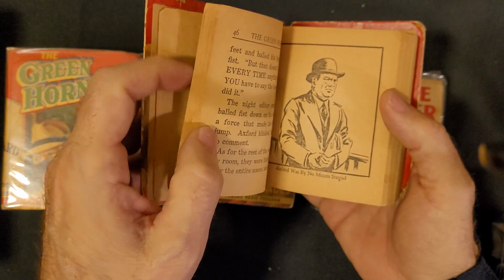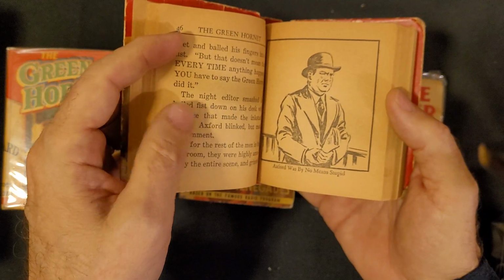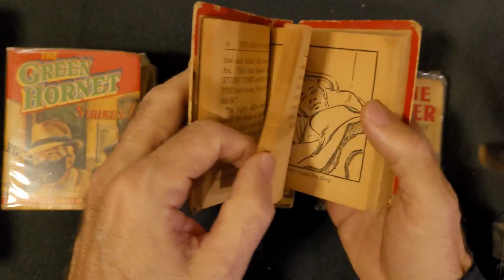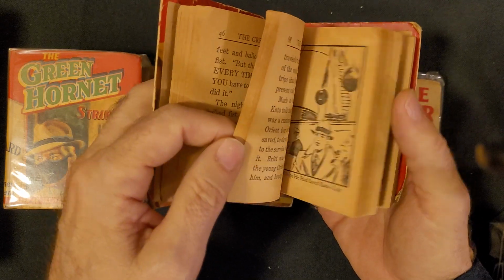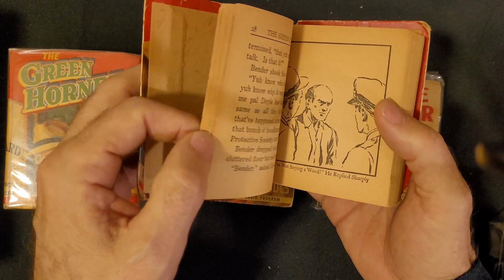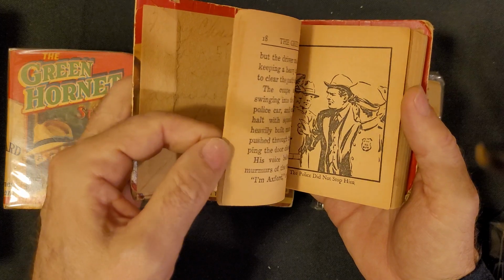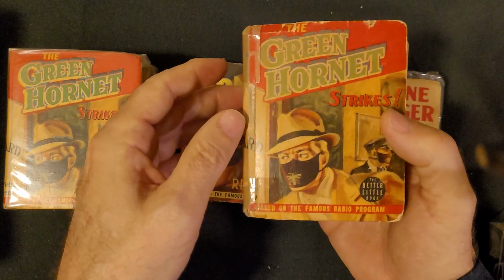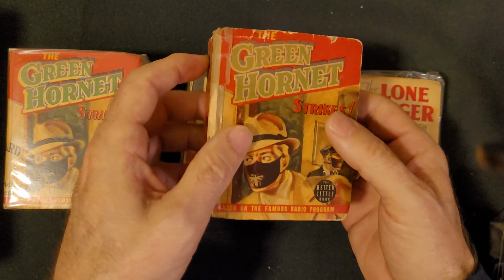The supporting characters are Mike Axford. That's the 1930s version of Mike Axford. And Kato, described in the initial books as Japanese, but subsequently became Korean, largely because of the Second World War. So that's that one.